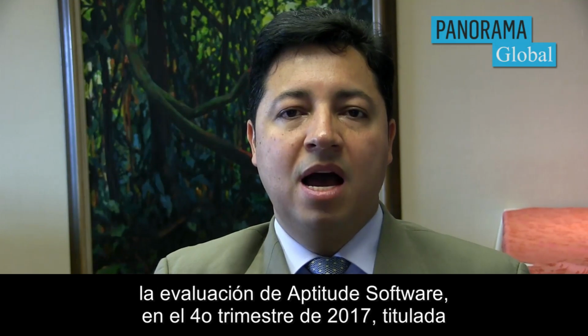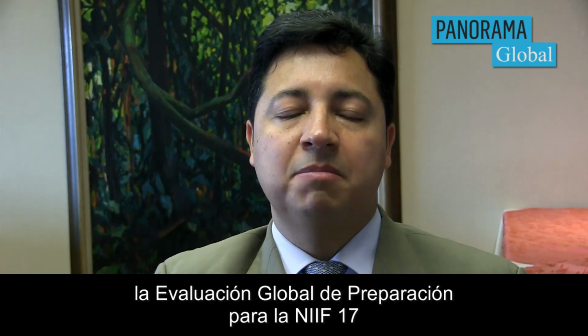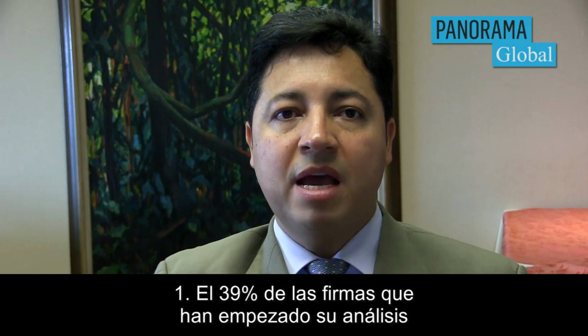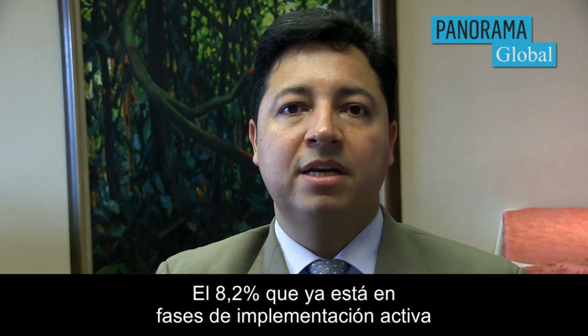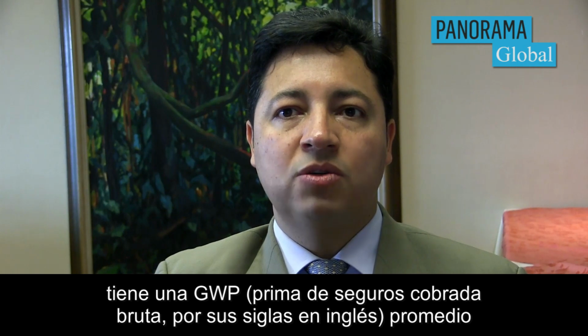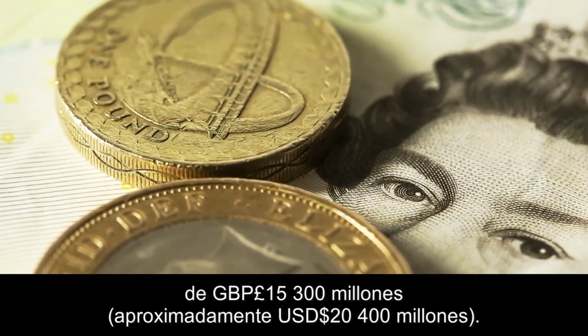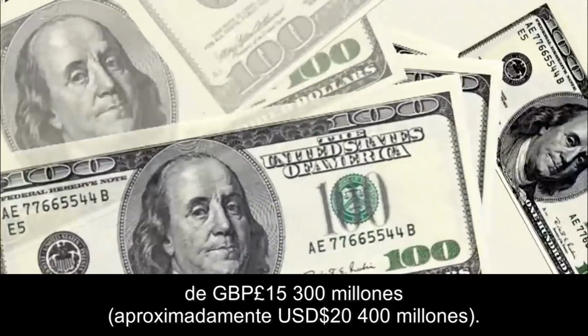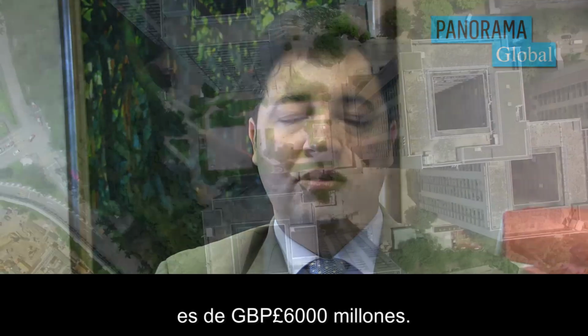Summary of learnings from Aptitude Software's fourth quarter 2017 Global IFRS 17 Readiness Assessment. First, 39% of firms that have started their analysis expect to kick off implementation projects in second quarter 2018. The 8.2% that are already in active implementation phases have an average gross written premium (GWP) of £15.3 billion, approximately $20.4 billion. The average GWP of companies at a pre-impact analysis phase is £6 billion.